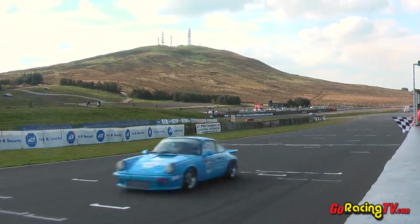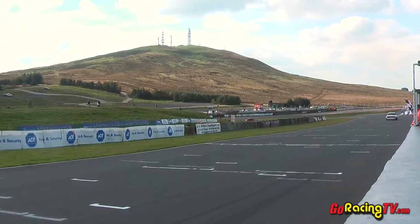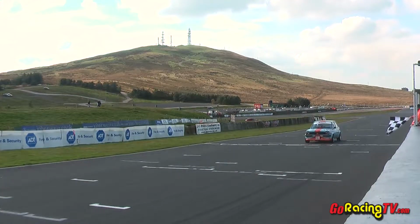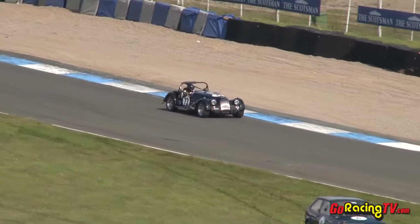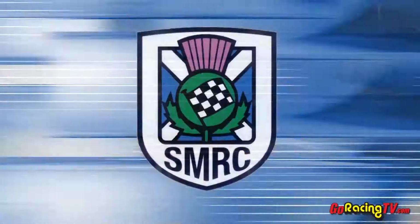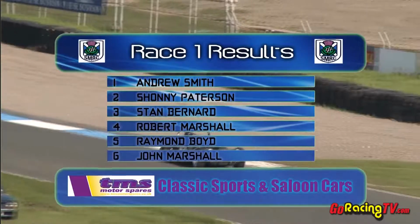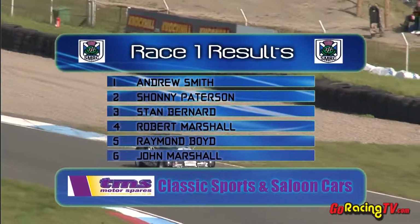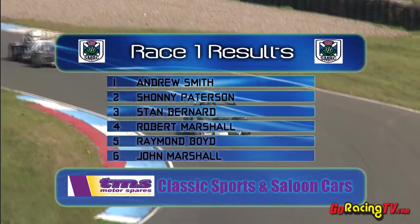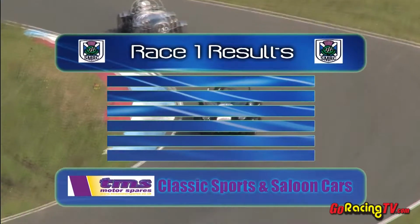Raymond Boyd is going to finish in 5th place, and he christened him Boys there. But Ray Boyd in 5th place ahead of John Marshall in Class C in his Escort. There is the stricken car of George Leach, who was leading Class A, but Andy Smith takes the win. Johnny Patterson 2nd, Stan Bernard 3rd, Robert Marshall 4th from Ray Boyd, John Marshall in 6th place.